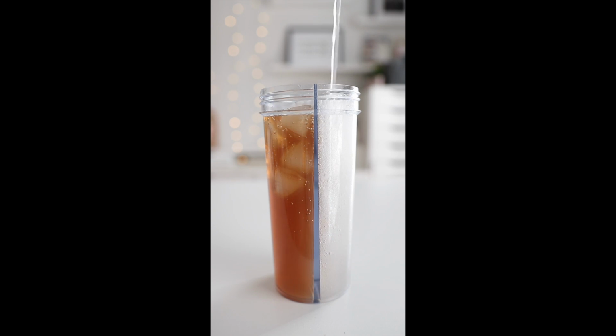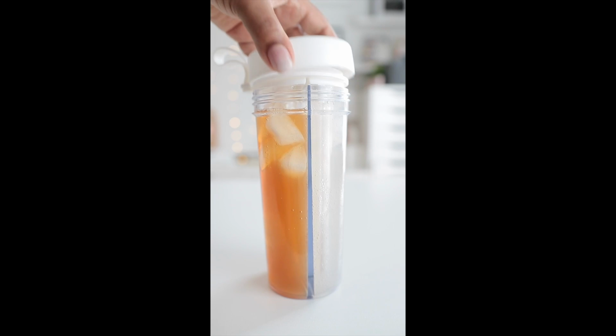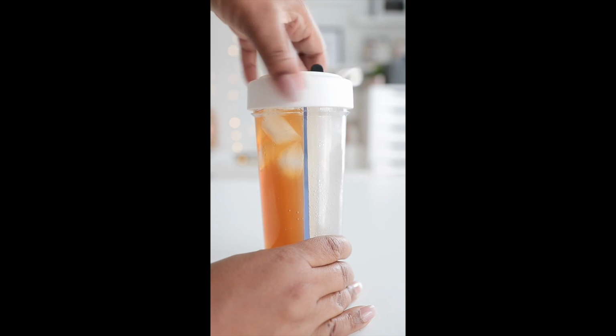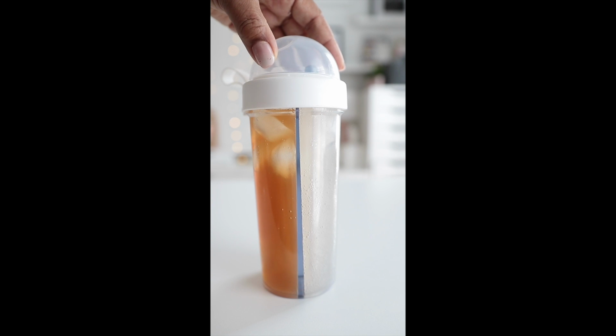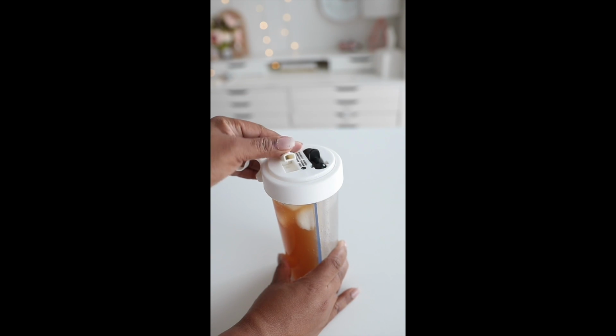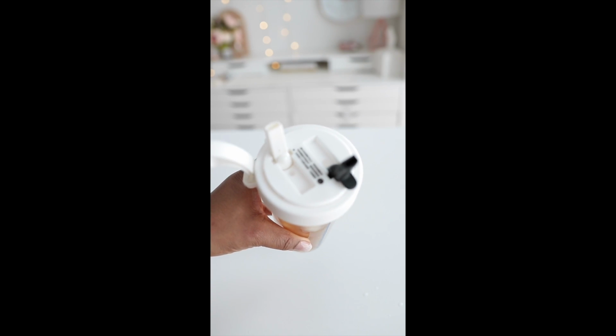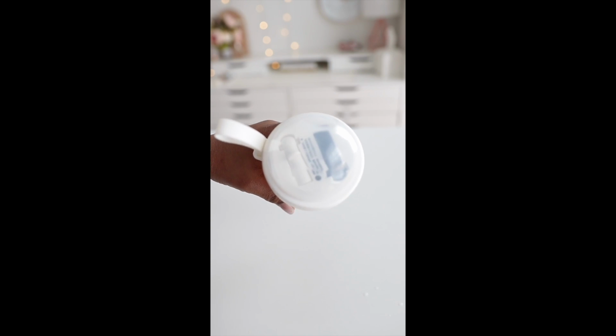So add anything you want in the 2 different compartments, from tea to soda to juice to a little adult beverage of your choice. It is completely up to you. So whether you want 2 different drinks or you want to share a drink with someone else, this is the perfect tumbler for you.